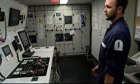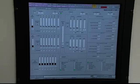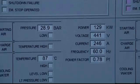Now, this is the MCR. This is the main control room. It's really the heart of the ship as far as the technical side of things go. From here, we can control and monitor most of the machinery on board the ship. We've also got the switchboard.